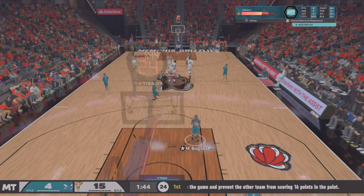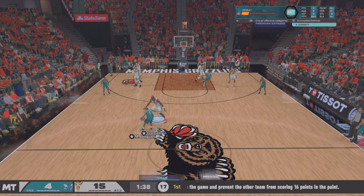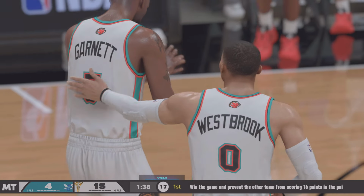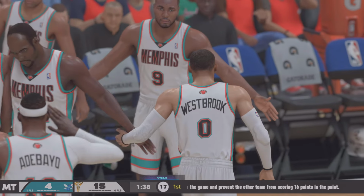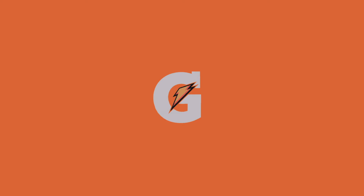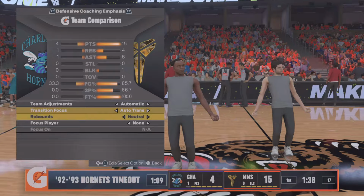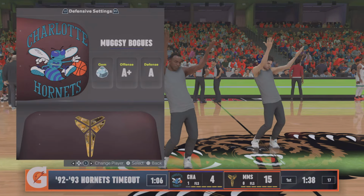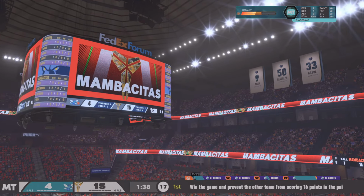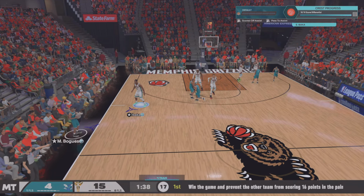And what a way to start this game, dominating at both ends of the floor. Obviously, guys, brilliant coaching, a perfect game plan. So Charlotte calls timeout. They're first. Some changes for Memphis. Baca comes in for Kevin Garnett. And Jefferson subbed in for Hachimura. Bogues, he's checked in for Charlotte.